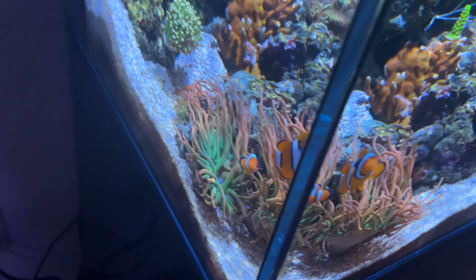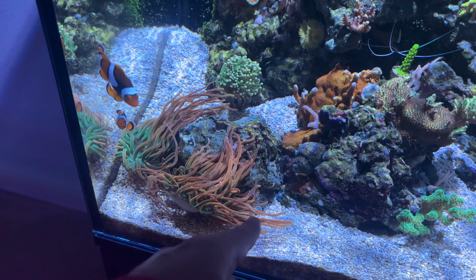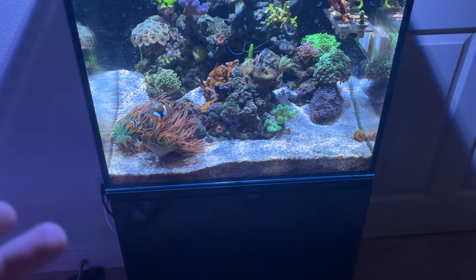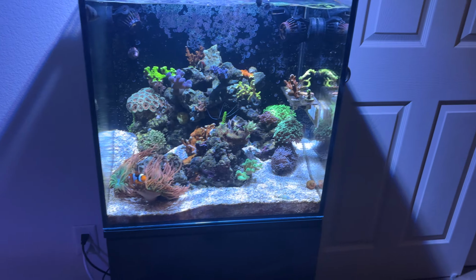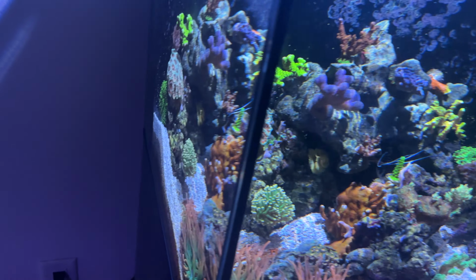These anemones keep moving. It's kind of frustrating. They'll start moving and walking over there, and it's just kind of like, oh man, it's hard because it's such a small tank. So if they move to this rock, they're gonna sting all these corals. It makes me wish I had a bigger tank with these anemones because they would have more room to walk.